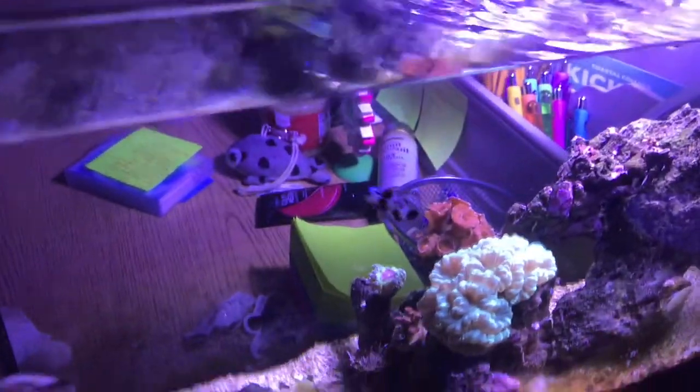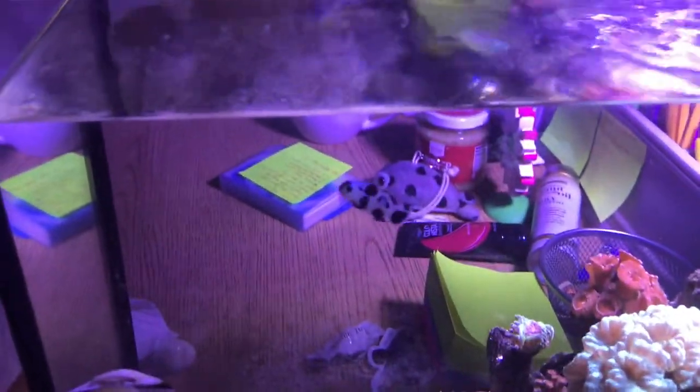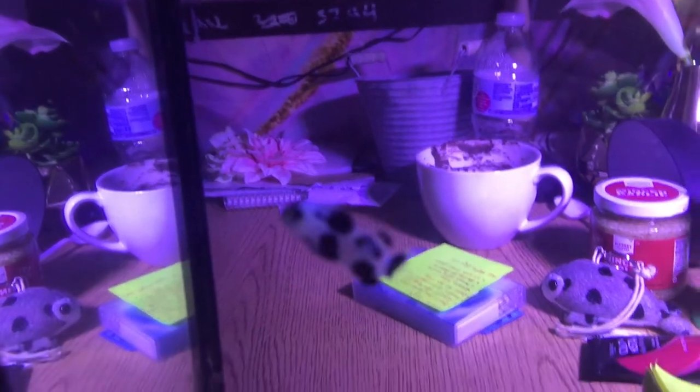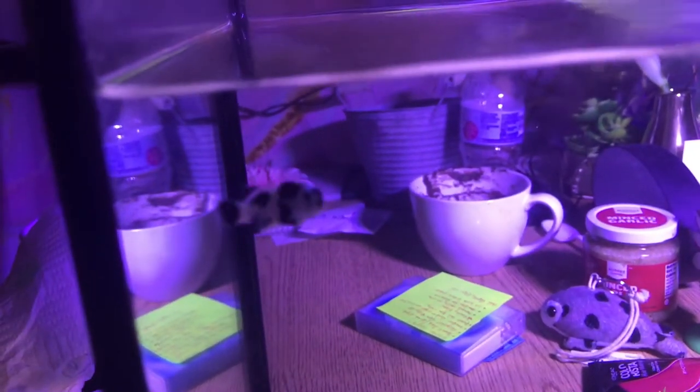But Tico's doing great. He just started eating more. And yeah, he eats like a pig. Won't focus on him because he's so tiny and wiggly.